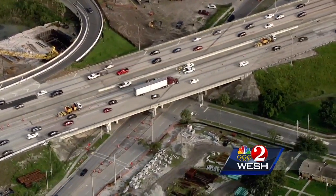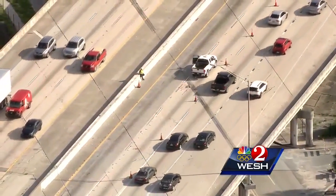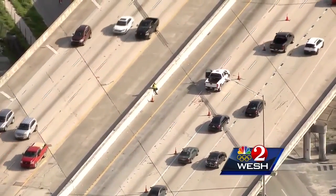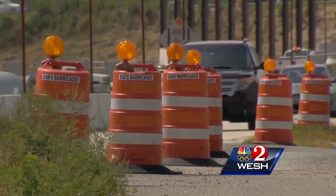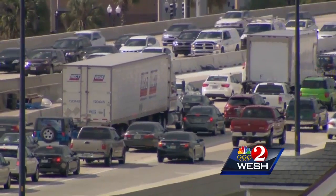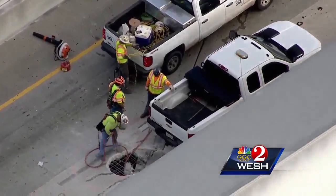At the height of rush hour Monday, OPD blocks off a lane of I-4 where it passes over Division Street, very near the 408. Chopper 2 showed us from overhead the road had a hole in it. Work crews scrambled to fix it, needing to actually take out a little extra, reinforce the roadbed, and repair it. The entire thing took just under 6 hours to fix.